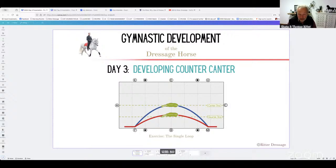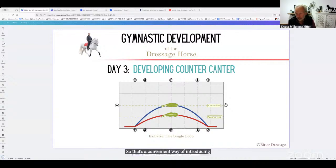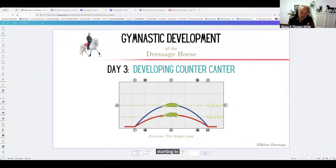So the issue of turning in the counter canter, you could practice with a single loop too. I mean, that's in what first level test 4 in the US, or used to be at least. So that's a convenient way of introducing it. You canter on the true lead, and then you do your single loop, and then as you're starting to head back to the long side, so as you're heading back to F, here in the drawing, the horse has to basically make a counter canter turn, right? And in that counter canter turn, it's important that the horse doesn't fall onto the outside shoulder.